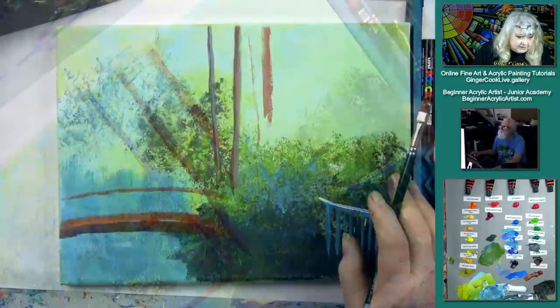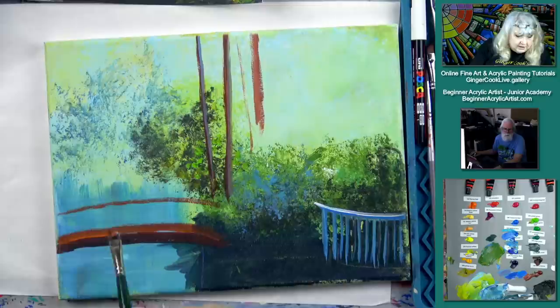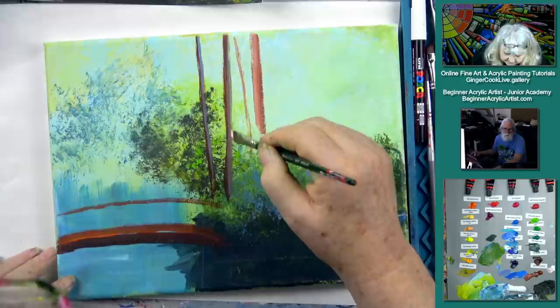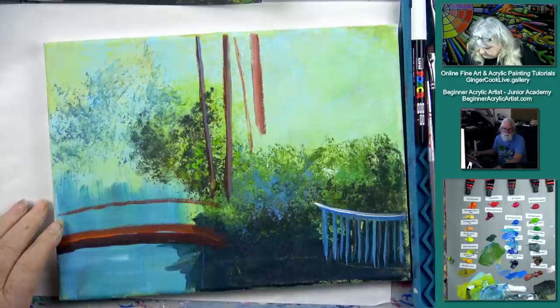Okay, so I think I want some zinc white, which is your transparent white, and I'll put that over here so we're not confused. And sometimes when you want something to be less pronounced, you can just put a little of that on top and it'll soften it. And the same thing here, I think I still want to soften these. They're just a little, well, I may have to wait till they dry, but I'm going to soften those a little bit. All right, so now let's get more into our background colors.